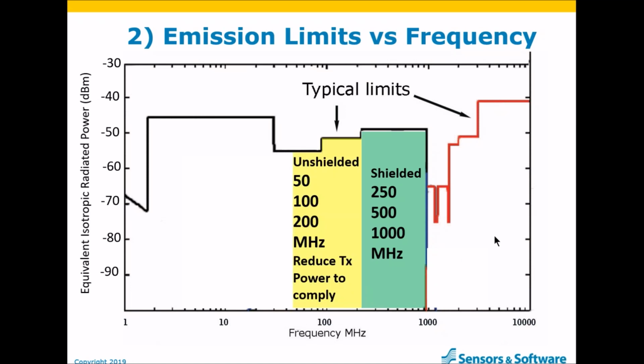The regulations, however, hit low-frequency GPR systems harder. The main reason is that these antennas are not shielded, so there are more radio frequency emissions into the air. For our 50, 100, and 200 megahertz antennas to conform to the regulations, we had to reduce the GPR transmitter power from the power levels that we used in the 1980s, 90s, and early 2000s.